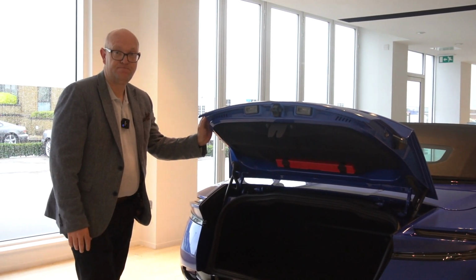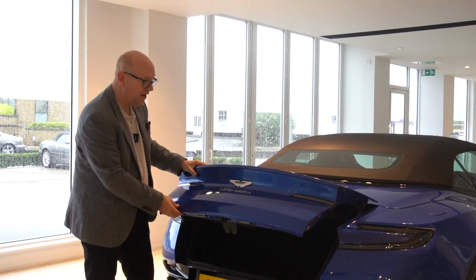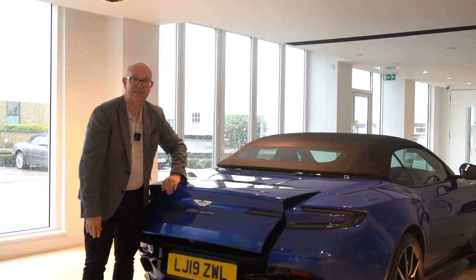Well, look, that was a quick whistle-stop tour of this wonderful 19.5 model year DB11 Volante.